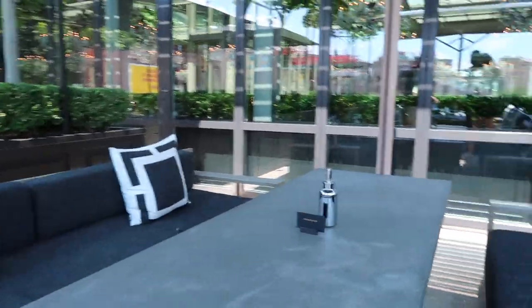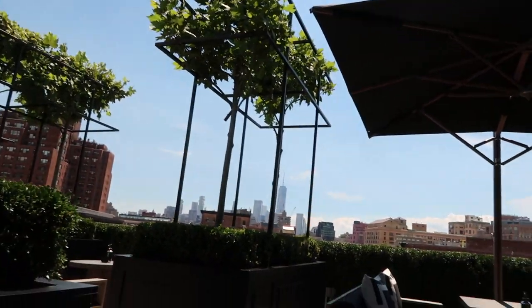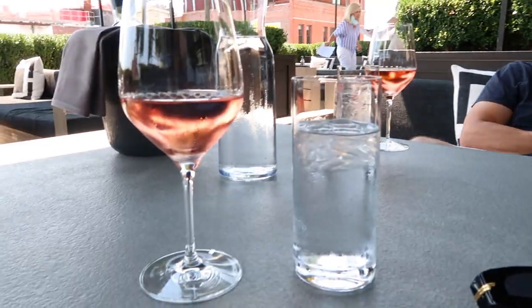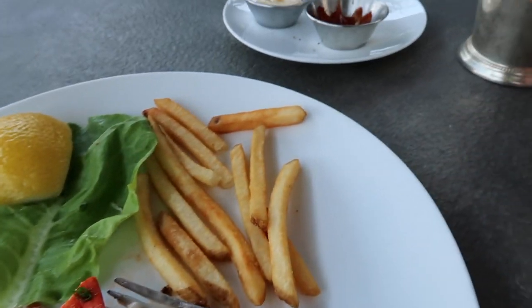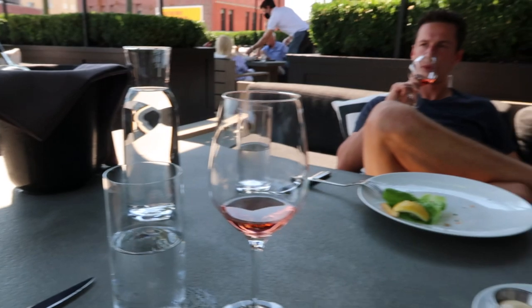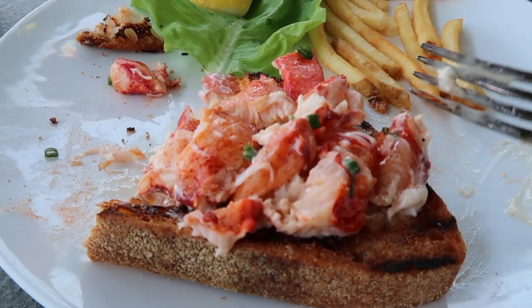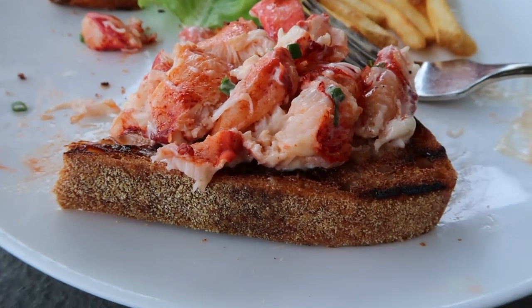So we got super lucky and we're able to just grab a table and we're gonna have some lunch because we're actually starving and we only really feel comfortable eating outside, so this is quite perfect. So I got the lobster roll, side of fries, and we got a bottle of rosé. I asked for no butter with this, it's mayo, and instead of the lobster roll, I did a sourdough. All right.